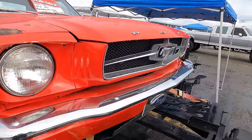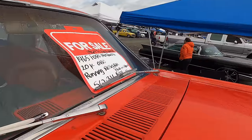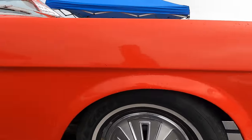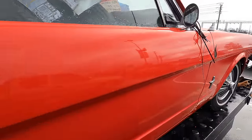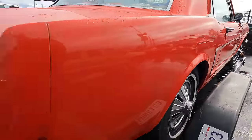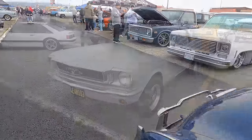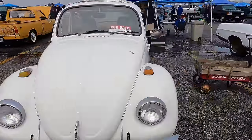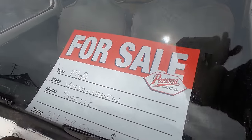A 65 Ford Mustang, a 64 and a half, pink in hand, 20,000. Appears to be a 6-cylinder car. Yeah, it might be a little bit on the Pomona side, especially for a 6-cylinder car. A little Beetle for sale. Like I said, once again, we're not in the Volkswagen section yet. 68 model, no price on it. But there's the info.